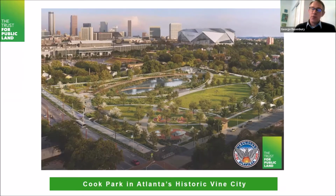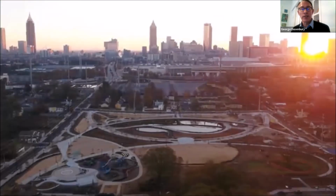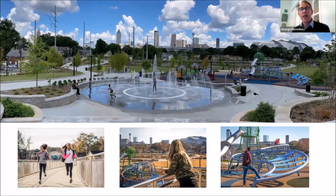Working with the city, we were able to raise $44 million of public and private funds. That's about $14 million in private funds and more than $30 million in public funds to make Cook Park open. We cut the ribbon on it this year, in July. Here you see a prequel, and some of my favorite pictures of the park, where you get a sense of it. I mentioned that we philanthropically cobbled together $14 million from private funders. Our main partner on this was the Department of Watershed Management.